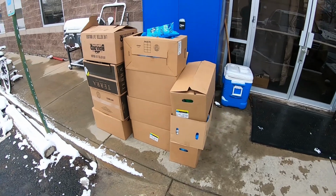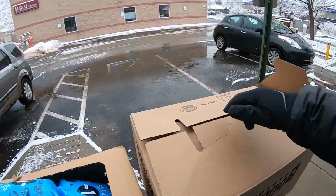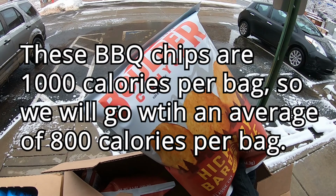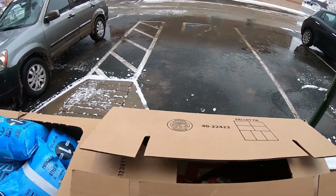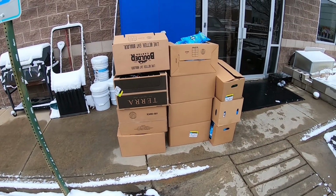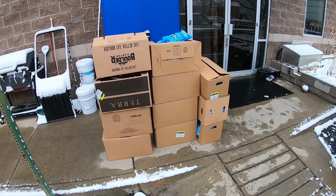Okay, here they are all pulled out of the car. And it's good stuff here. We got the sea salt and vinegar. This is exciting stuff. We got the hickory barbecue. Boulder Canyon. So I'm pulling these all out because I work at a school, and we're gonna serve them for the kids and have them for lunch and stuff like that. But it'll be interesting to see what the calculation is.